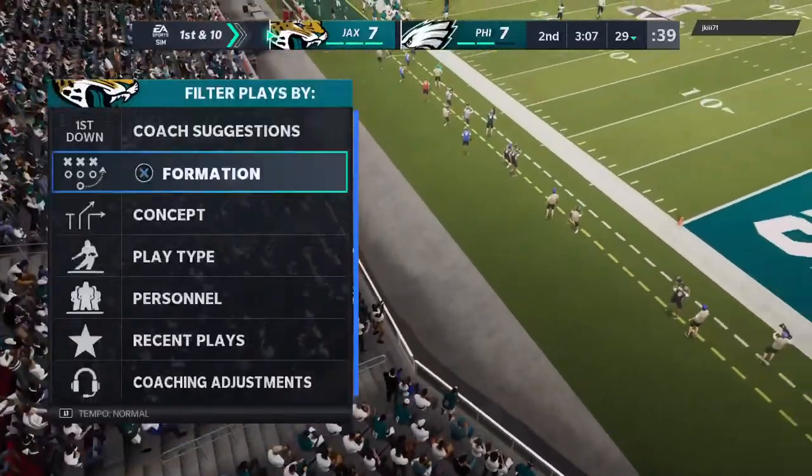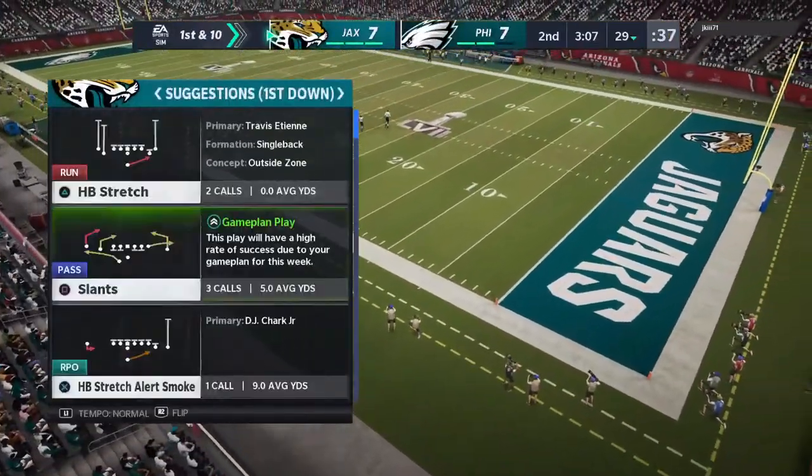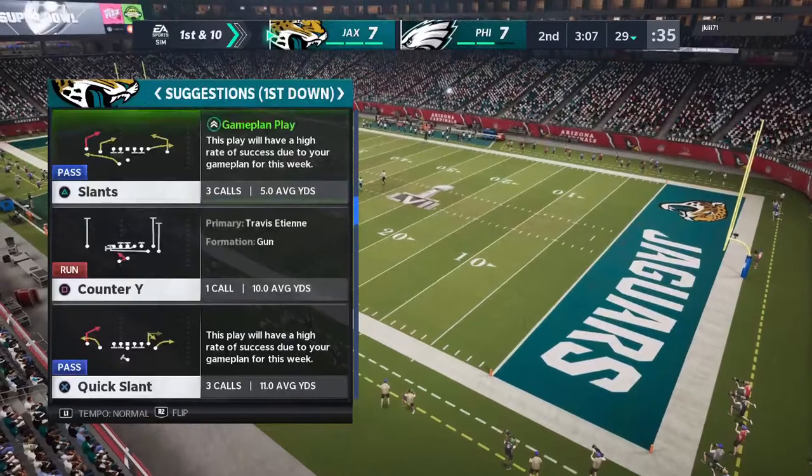And he'll be out of bounds just shy of the 30. They're on the 29-yard line.